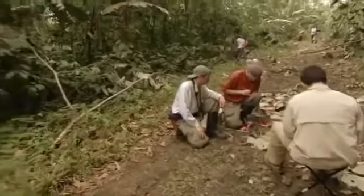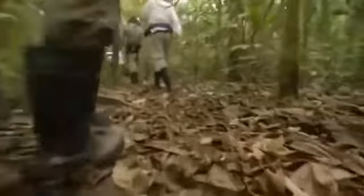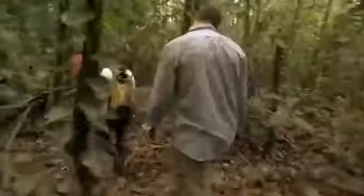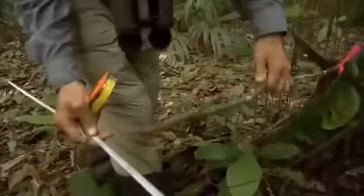And if we understand the total amount of carbon dioxide that's coming into these trees within this forest, we can then better understand how this forest then ultimately regulates the total amount of carbon dioxide in our atmosphere.